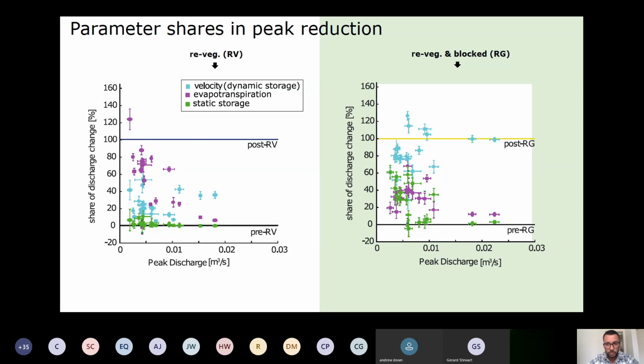What's interesting to note when we compare these two sites is that the role of velocity has almost doubled in larger storms. So when we switch velocity alone to its post-intervention values, it can cause almost 100% of the peak reduction we observe. Note that sometimes we can have more than 100%. This is because these are relative changes, these are not absolute changes. So that does not suggest that velocity alone, for example, can produce 150% of the impact that we see in discharge reduction. This is just relative changes.